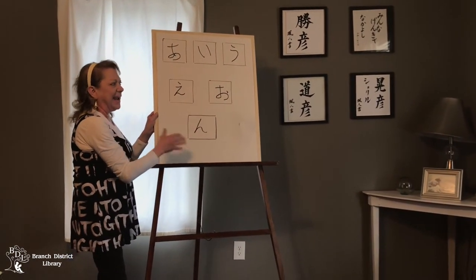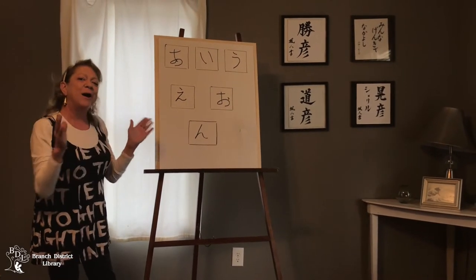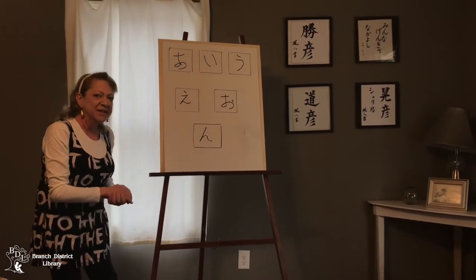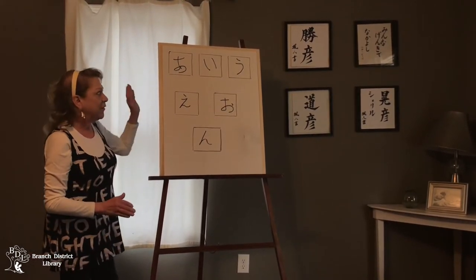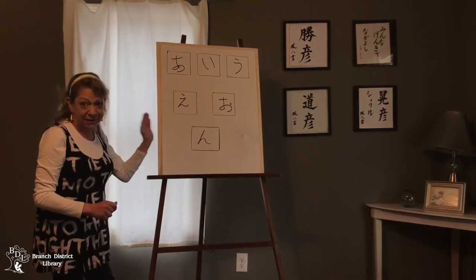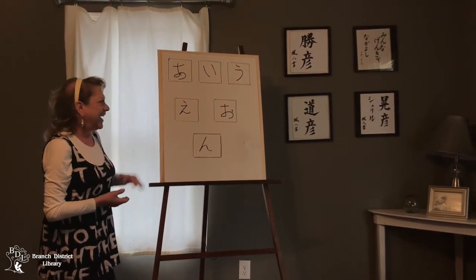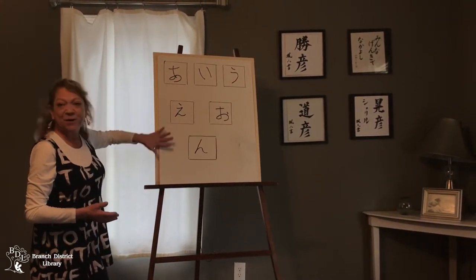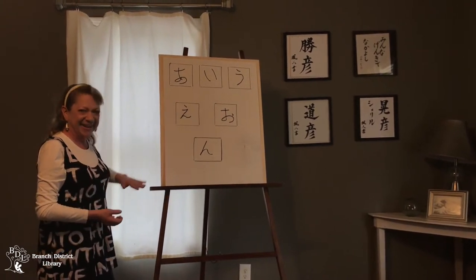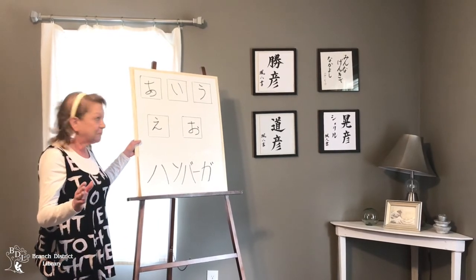And believe it or not, if you can master those sounds, you are able to pronounce more than half of the Japanese language. Everything is based on those sounds. It goes a i u e o, ka ki ku ke ko, na ni nu ne no, and you get the idea. And these are all the building blocks of Japanese pronunciation. All right, and this is what we're going to learn to write today.